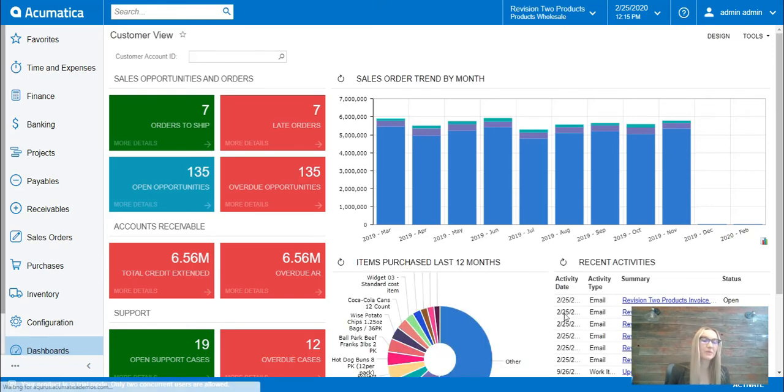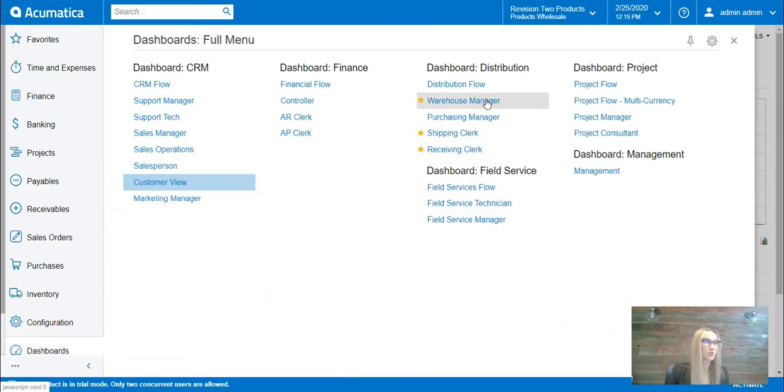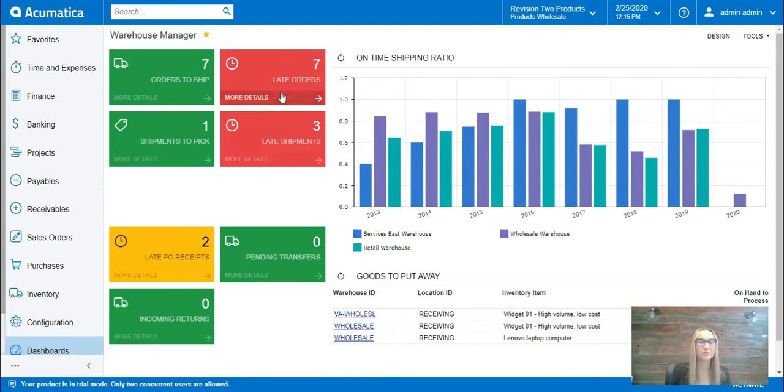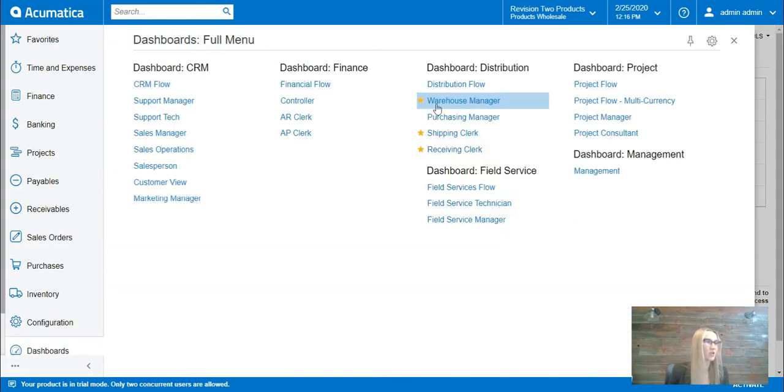and let's move on to business benefit 2, improving your customer satisfaction. Every business will naturally want to do this and strives towards the same goal. Let's say for this demonstration, I'm a distribution company and I'm a warehouse manager. At this point, I can see all of the information here: some orders to ship, late orders, late shipments, some goods to put away, and my on-time shipping ratio. These are all tiles that are defined based on your preferences. This isn't an extensive customization, but it is based on role, department, it can be company-wide. It really depends on what information you want to see.